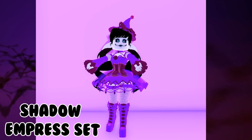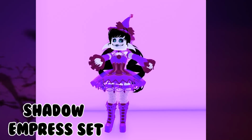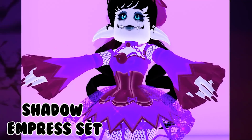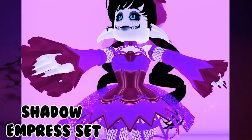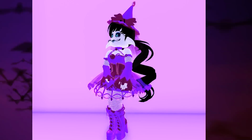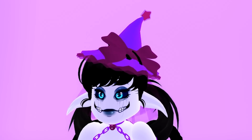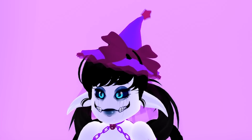So the Shadow Empress set is obviously the number one thing that I think you guys should save up for in October. There's so many beautiful details and I love the long nails. And I also think the shape of the body is very realistic. She is thick and we are here for this. And I've also paired it with the number one Halloween accessory I think you need to buy in October.